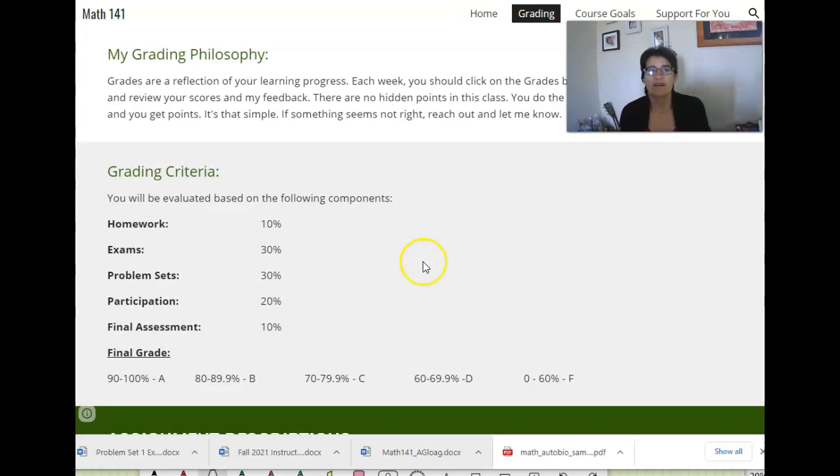There are going to be 4 exams spread throughout the term. They come pretty often, right? 4 exams over 6 weeks. It's not exactly 1 a week, but they're pretty often. So I combine a few chapters at a time for the exams. Exams are going to be a combination of problems that look like the homework and also word problems that you're going to do by hand.